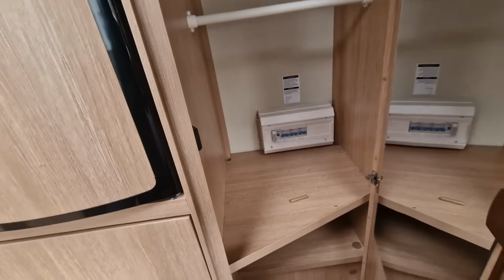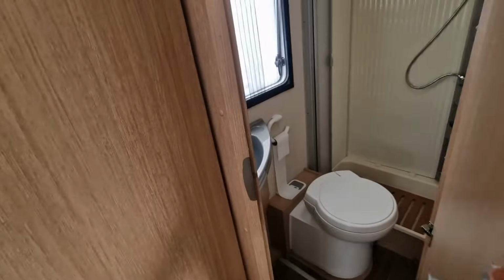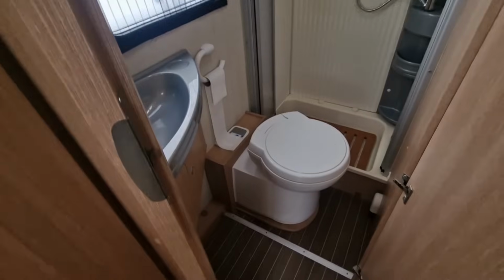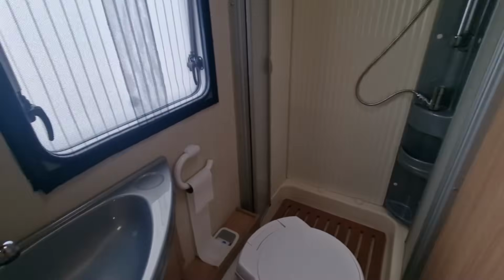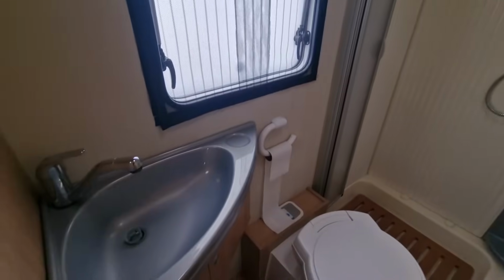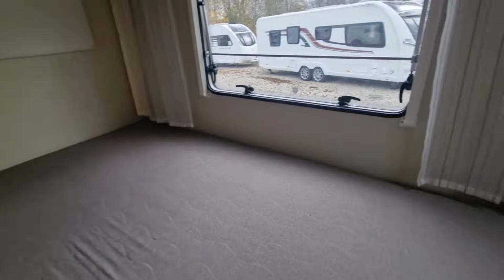We've got our trip switches etc for the mains electric, and then our washroom with separate shower and toilet, proper separate shower and toilet again, so you're not going to get the toilet wet if you're using that shower. And again, a little bit of storage in there as well. So a really nice fixed bed motorhome.